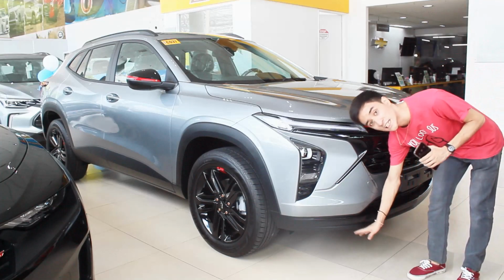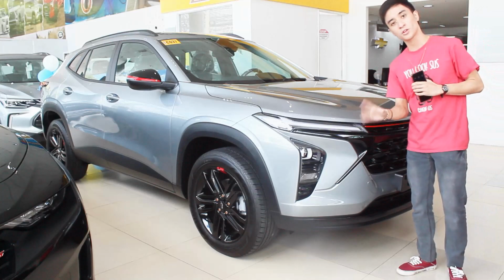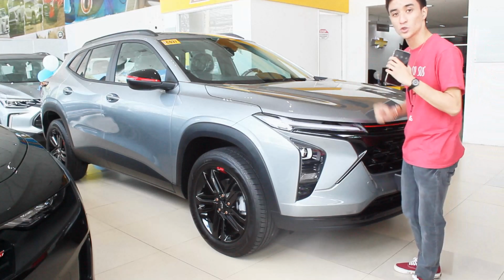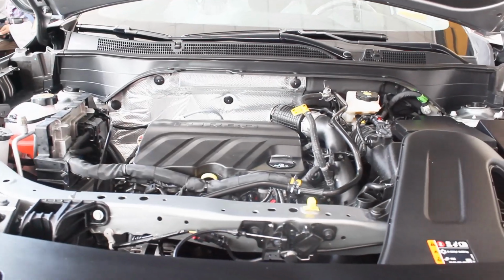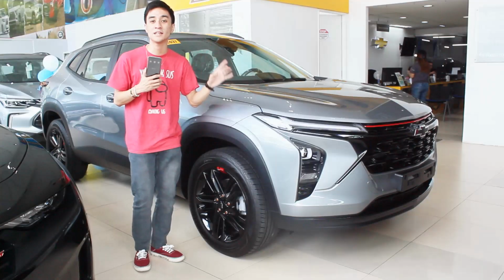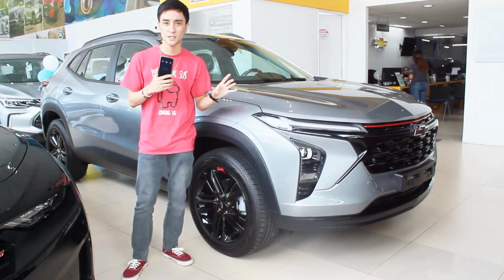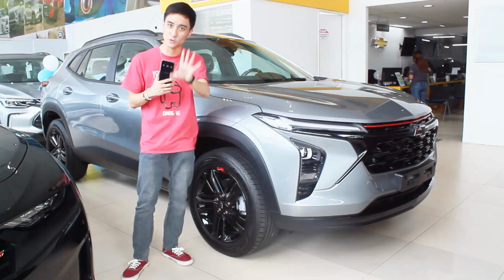Ground clearance is exactly the same, 186 millimeters, and like all Trax models, this one is powered by a 1.2 liter turbocharged 3-cylinder engine that produces 137 horsepower and 220 newton meters of torque. This one is mated to a 6-speed automatic transmission. A test drive of these all new Trax models is coming soon, don't worry about that.